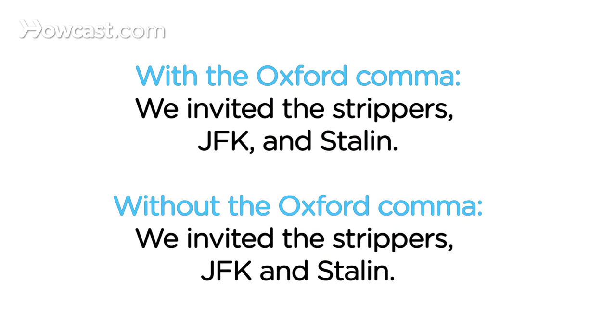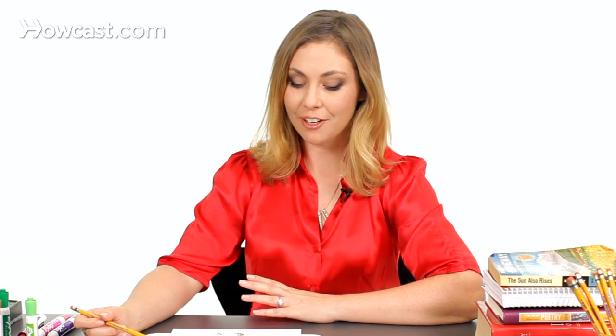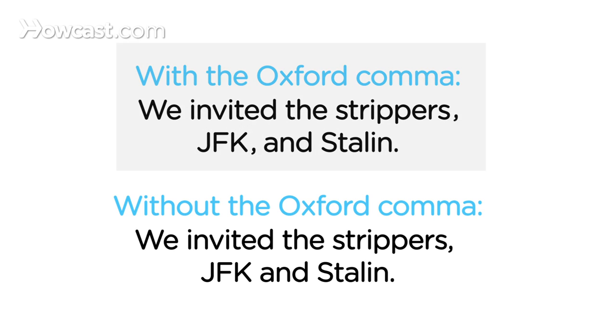Here's an example. Let's say you have a sentence. It says, "We invited the strippers, JFK, and Stalin." So you're having a party, and very strangely, you're inviting the strippers, JFK, and Stalin. You can see in this scenario, we've separated each of the nouns, the strippers, JFK, and Stalin, with a comma. And this comma right here, the one that comes before the "and," is called the Oxford comma.